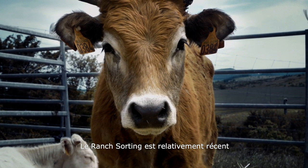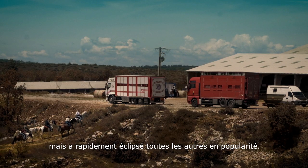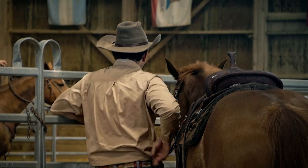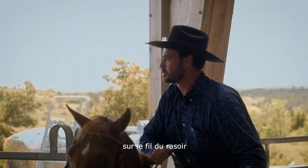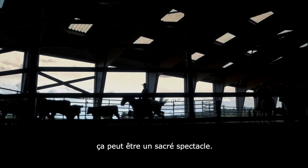Ranch sorting is a recent addition to the ranch disciplines, but has quickly eclipsed all the others in popularity. Horses and riders working together on a knife edge between success and failure can be quite a spectacle.